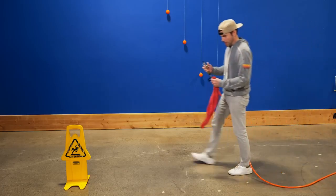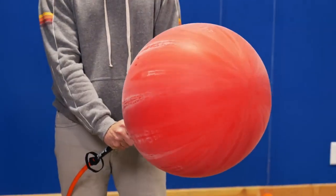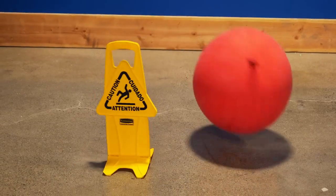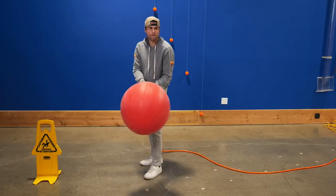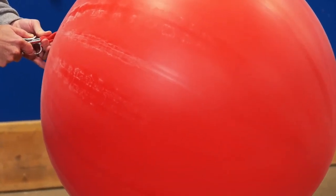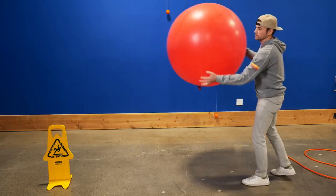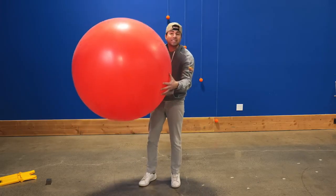And for a little proof, here's a simple demonstration that the air molecules around us do actually weigh something. When I throw this balloon at the sign, it moves, but it doesn't quite knock it over. Now all I'm gonna do is take that exact same balloon and just add air. That's it. Everything else is identical and unchanged. And yet now, it bonks the sign over. So that means we increased the mass only by adding some extra air.